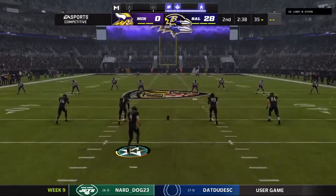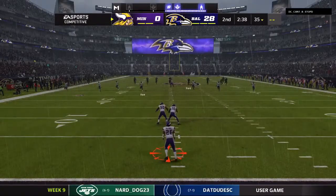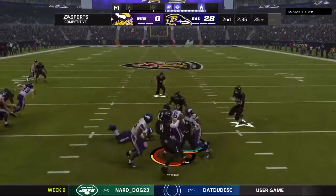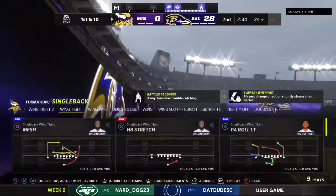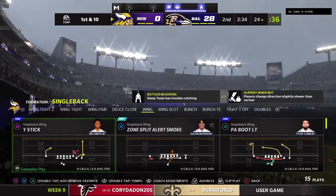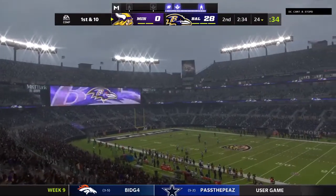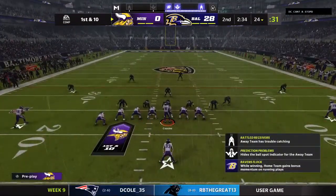Tucker now to kick it away following the touchdown. Taken in at the 3. And he'll be tackled just shy of the 25. Here are the Vikings now to start their next drive.